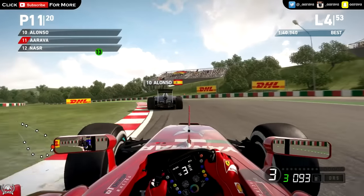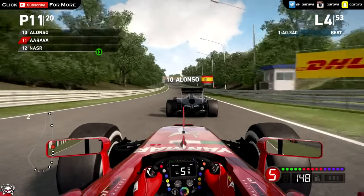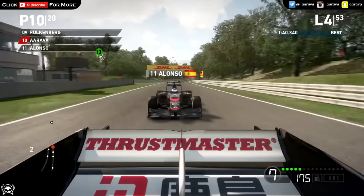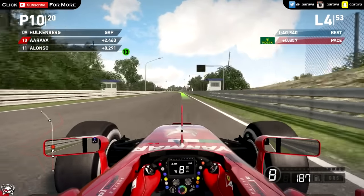One place off points, and it's up to this man, Fernando Alonso, in the McLaren, and this should be pretty damn easy. There you go. Bish, bash, bosh, Bob's your uncle, and we're up into 10th place. So we've got points now in the Japanese Grand Prix.